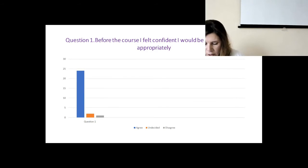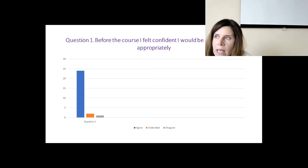They felt really confident. Yes, these were 24 people who absolutely agreed that they were confident before the course. Just 2 people were undecided, and just 1 person. Oh, there are always such people who didn't feel confident as far as this course is concerned.